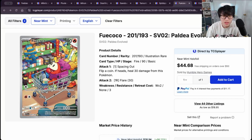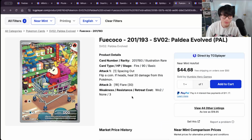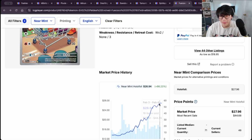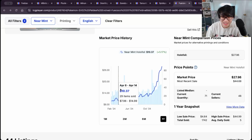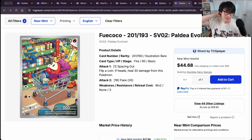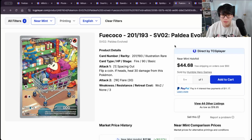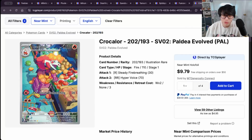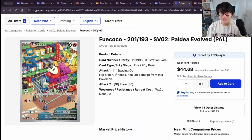So it's pretty cool. Fuecoco itself, like I said, is one of my favorite Pokemon from Gen 9, probably my favorite Pokemon ever. I think this price is pretty high, but honestly, if I didn't have this line already, I would probably pick it up. This was one of my main chases from Paldea Evolved when the set first came out, and I was so happy because I was able to pull this from a random ETB. And then the Fuecoco took a bit of time. I pulled 1 or 2 Crocalor, and then the Fuecoco I eventually caved in and bought for like $10.